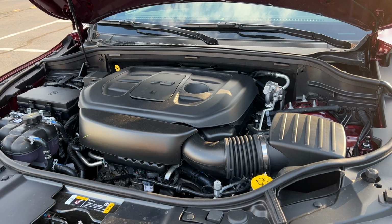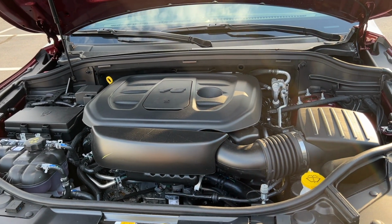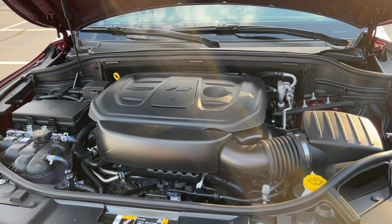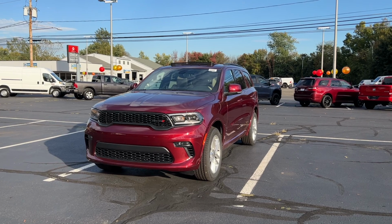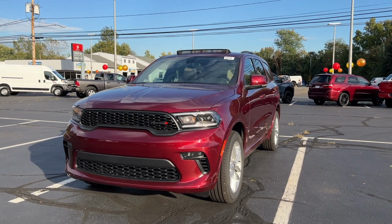Under the hood, there is a 3.6 V6. It is connected to an 8-speed automatic transmission. This engine produces 295 horses and 260 pound-feet of torque, and the fuel economy numbers on this engine: 18 in the city, 25 highway, and 21 combined. If you guys are curious, the color is called Octane Red, and it does look very good on this Durango, and I think this is actually my favorite color between all the colors this Durango offers.